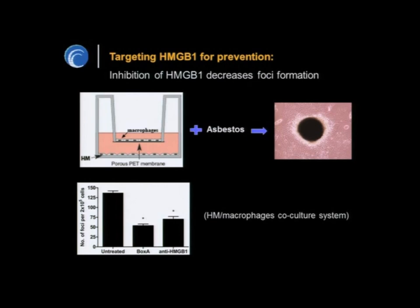So here is, in fact, some in vitro study. We show that, indeed, by inhibiting HMGB1, we can inhibit cell transformation, inhibit the cells becoming malignant. Here is just one slide that summarizes that experiment. Basically, we co-culture macrophages and mesothelial cells and expose the cells to asbestos. After about 2 months, you start seeing foci formation, which indicates the cells start to get transformed.